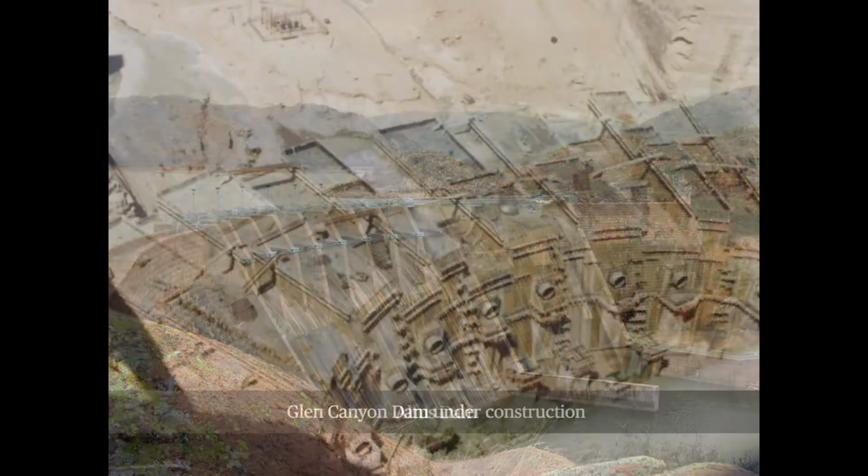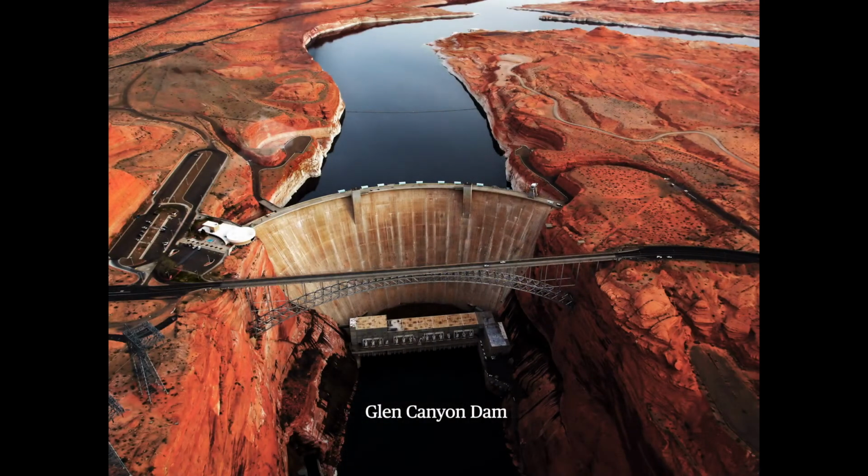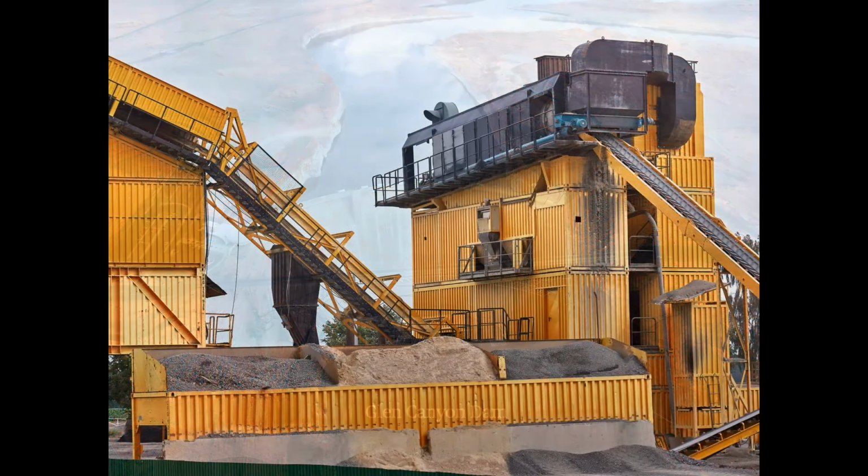Perhaps the most well-known project to take advantage of the benefits of natural pumice pozzolan was built under the direction of the Bureau of Reclamation and finished in 1964, the Glen Canyon Dam. This massive 710-foot high structure has a crest length of 1,560 feet and contains 4,901,000 cubic yards of concrete.